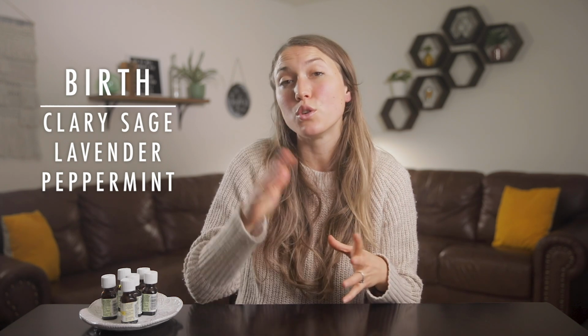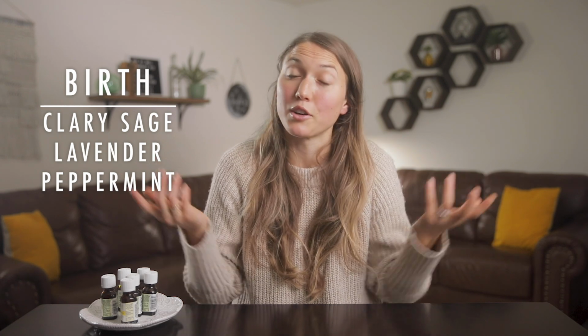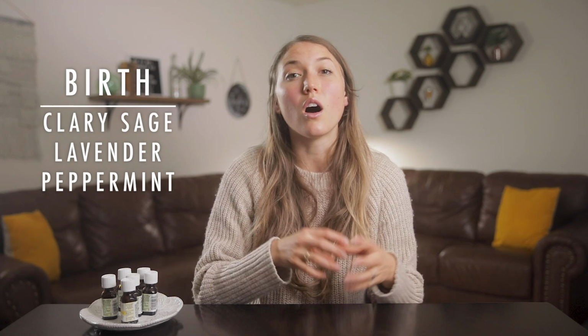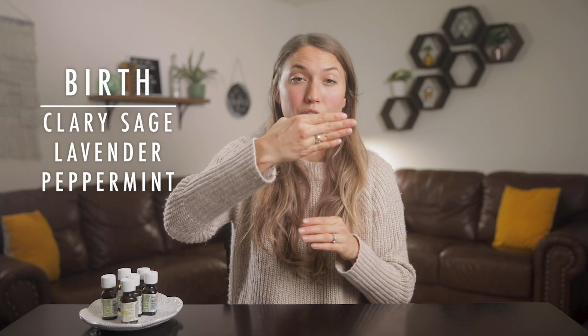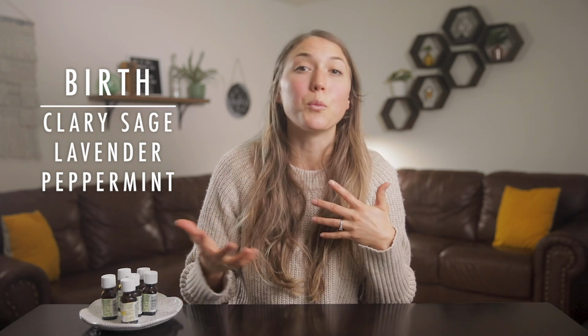And so when you're diffusing it, you're just going to add 3 to 5 drops to your diffuser, add the rest with water, and then let it start diffusing. So along with diffusing it, you can also apply this essential oil along with a tablespoon of a carrier oil and apply it to acupressure points on your hands, right here, and then on your ankles, 4 finger widths above your ankles. That's another acupressure spot, and then on your lower back as well as your abdomen. And again, that's just going to help with those contractions, making them more effective, but also more manageable. So that's clary sage for birth.